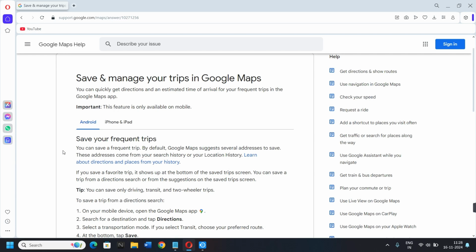Hi guys, in this video I am going to show you how to save a route on Google Maps. Watch the video till the end so you cannot miss any important step.